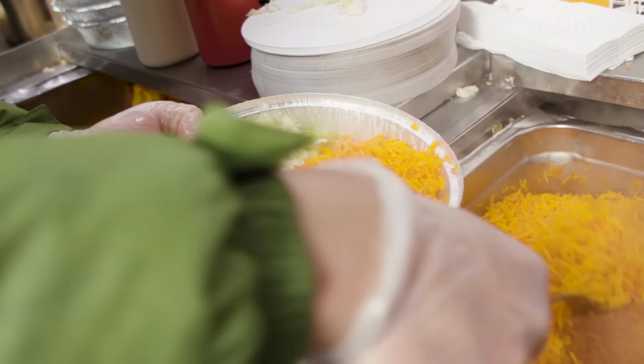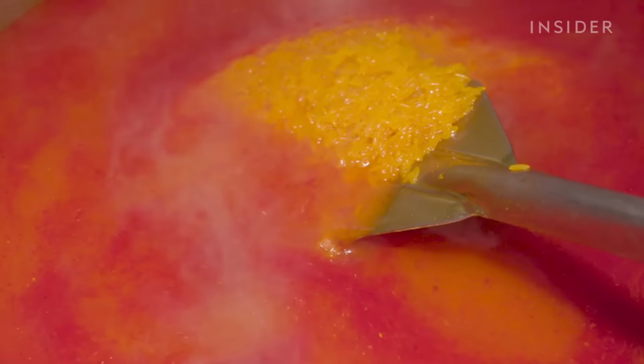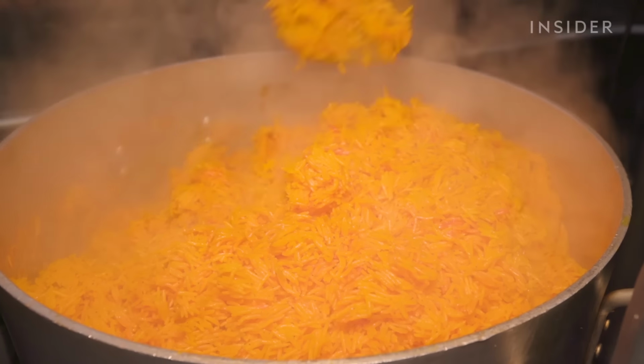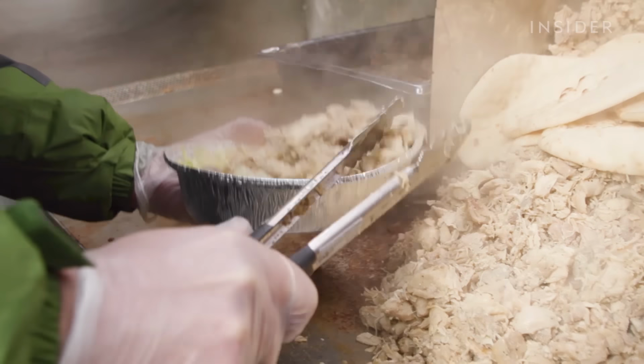Sure. The combo platter starts with a layer of golden yellow rice, which is made from scratch, off-site before heading to the cart. This basmati rice takes the longest to make, stirred for over 45 minutes and prepared in 40-pound batches, enough to fill 60 to 70 platters. But really, it's the chicken that takes the most care and attention.